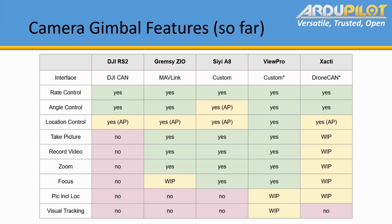Image tracking or visual tracking, you'll see we don't have any support for that for any of the cameras yet, but I think that's coming this year. Yeah, so I guess you can look at the rest of them yourself. Apologies if I've got any of them wrong. It's possible there's a mistake here or there. It's just meant as a guideline, really.